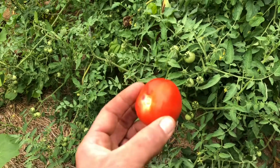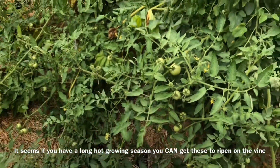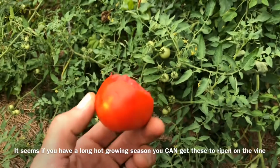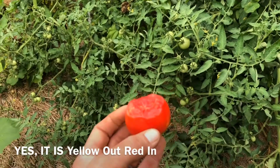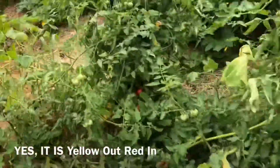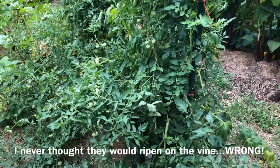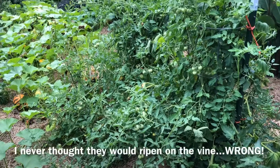Okay, it's August 3rd. So I'm going to taste this right now, and I'll tell you if it tastes like a Longkeeping tomato. Just tastes like a standard, not exceptionally unusual tomato, just a regular tomato. And it's not yellow out and red in. So I don't know what tomato this is, but that's what I got it as. And at least this plant here, it's most definitely not that. The other one here has not ripened any fruit yet, but it's still an enormous plant and it seems identical in all other ways. I do have 2 other plants planted out, so we'll see, but I don't think this is what it was supposed to be.